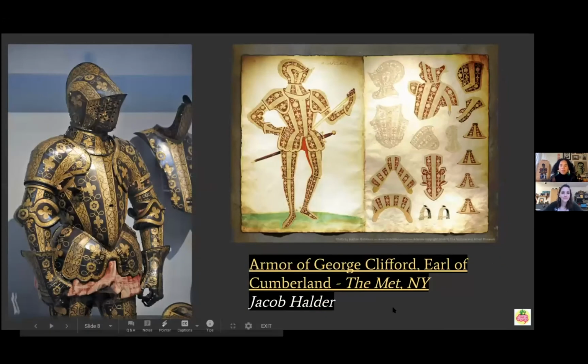And then I was also referencing knight's armor from the late 16th and 17th century. There was this really awesome exhibition at the Metropolitan Museum of Art in New York of all these really beautiful knight armors created by Jacob Halder.